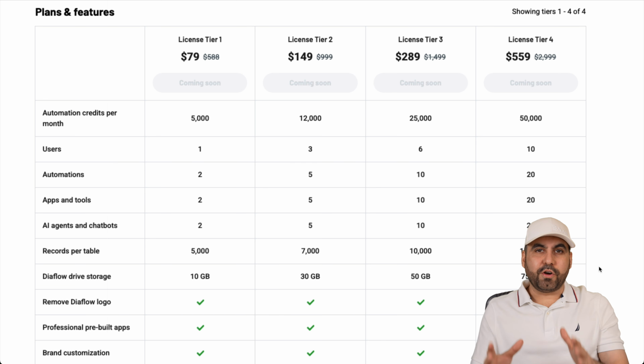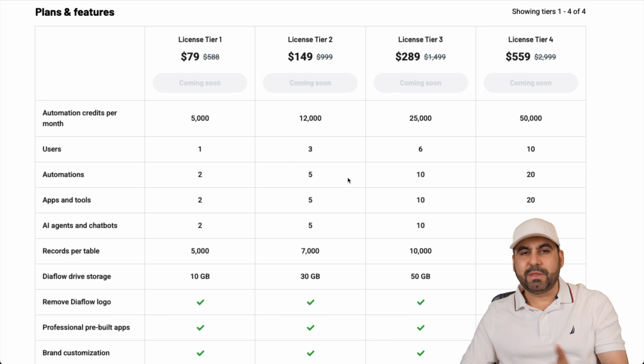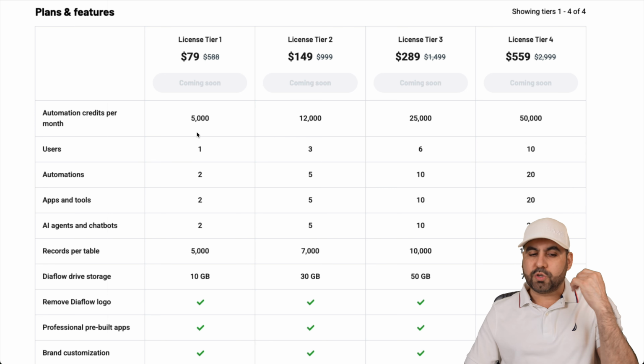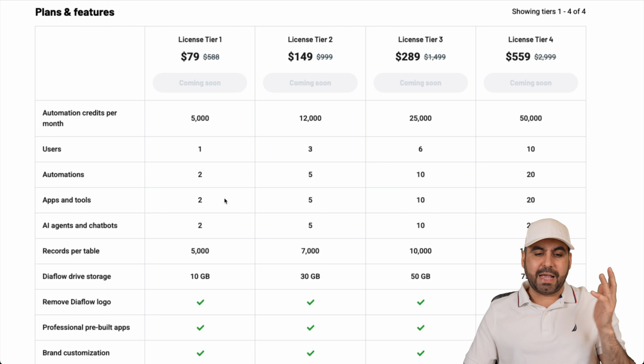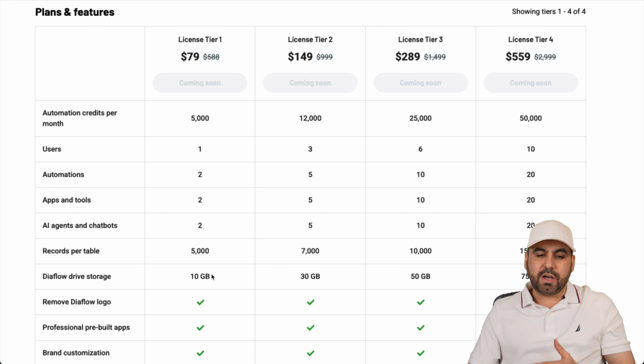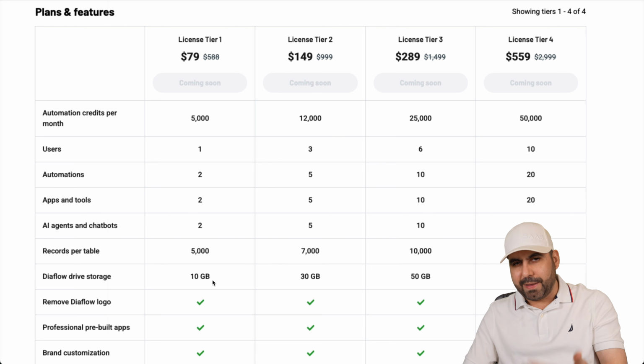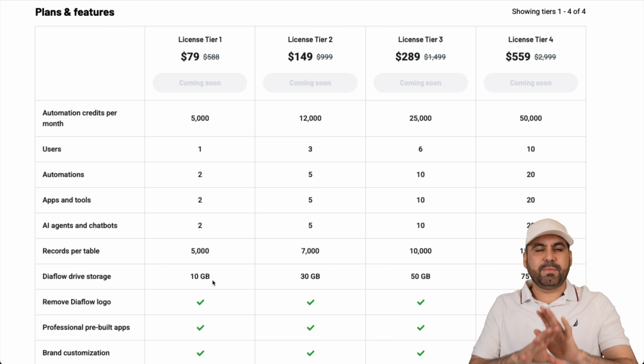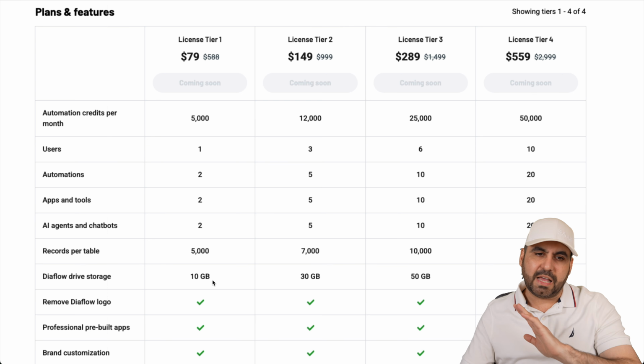So this is the current price structure, and it's a lifetime deal, as I mentioned before. The automation credits per month on the $79 deal is 5,000 credits. Users only 1, automations 2, apps and tools 2, and there are limitations on tier 1 that might make it worth it or not. If you do a lot of automations, if you have several businesses, several clients, then this tier is not for you, okay?